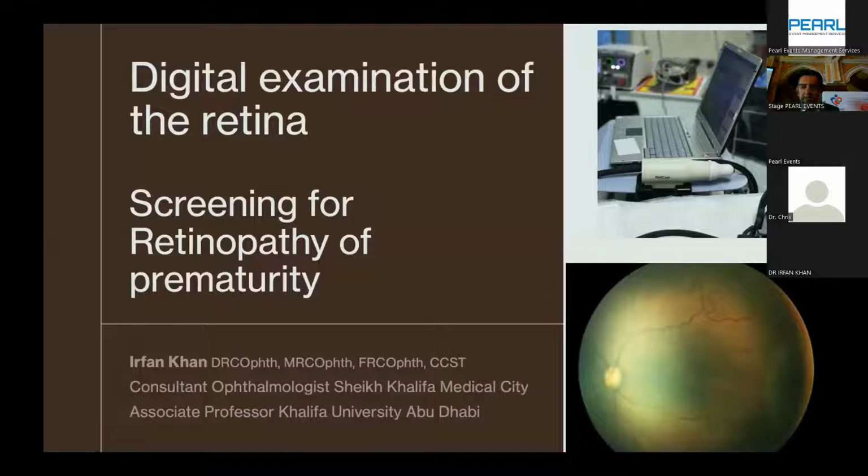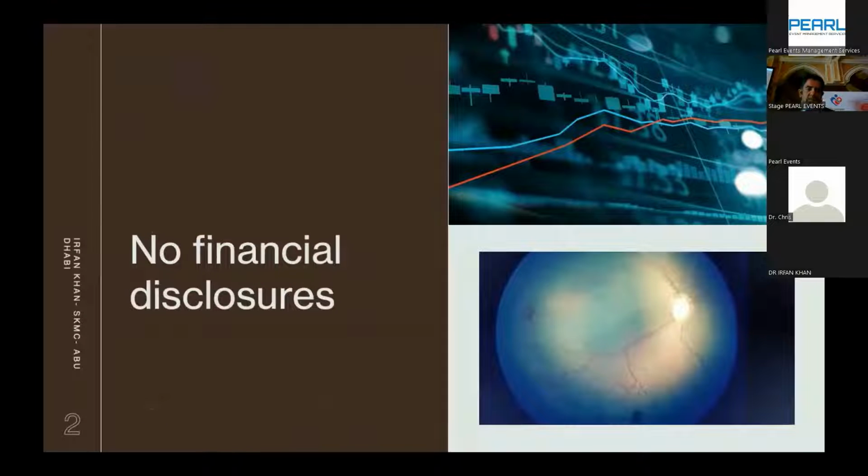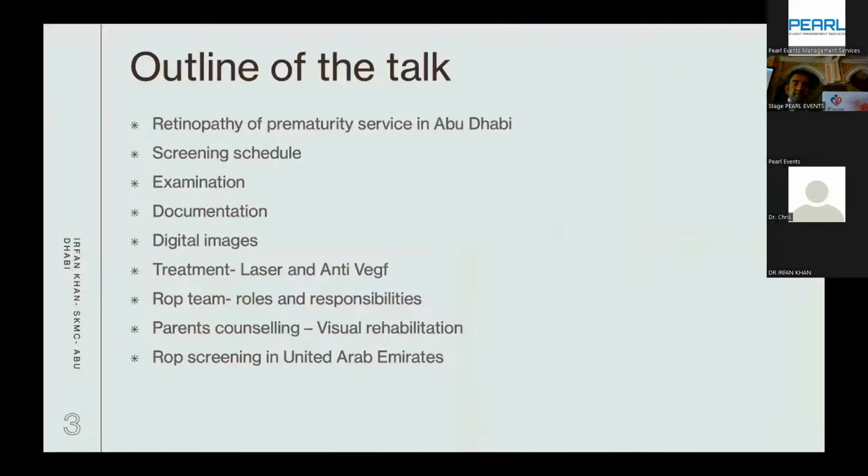So I'll be talking about retinopathy of prematurity, examinations, and the incorporation of digital devices, especially the RetCam and images. I have no financial disclosures.